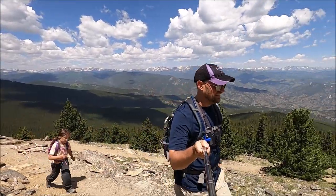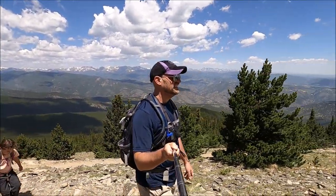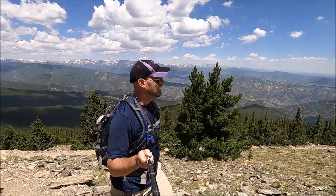After a couple more switchbacks, you'll find yourself at tree line. Enjoy the views to the north.